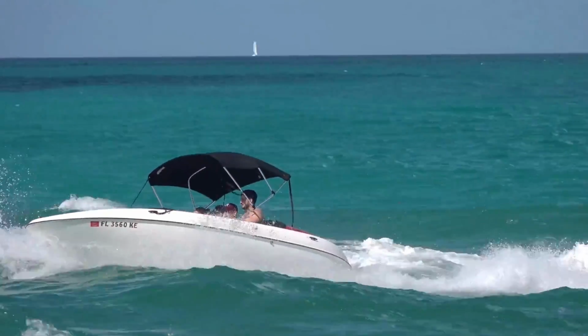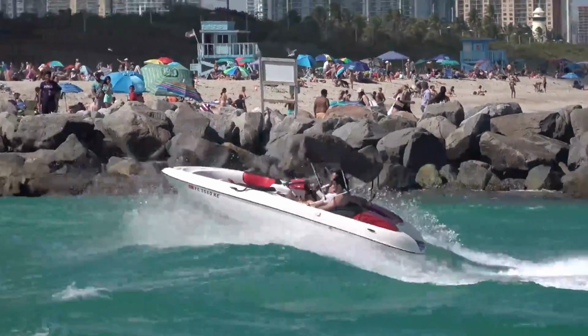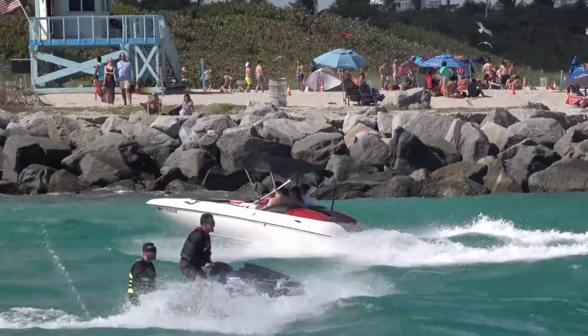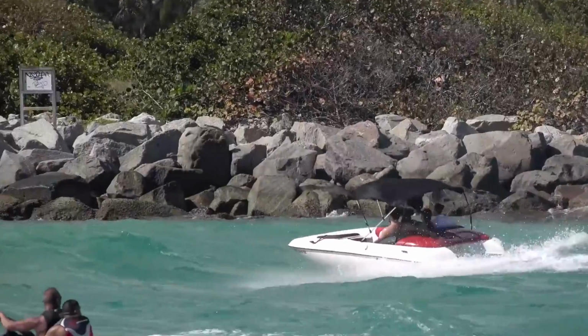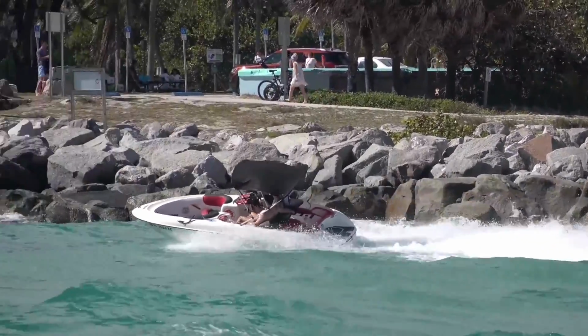My man's literally just picking his way through the waves right here. He's actually playing around and having a good time in a boat that barely has any freeboard and going about twice the speed as we saw some of those other boats going. Right here, my man's definitely taking the win for the boats, and since this is the fifth and final round, that's going to go ahead and give this episode to the boats.